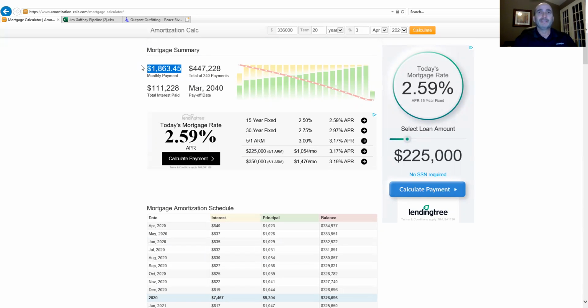You're talking about 8 years off the life of your loan for a very small monthly investment, and taking advantage of that rate reduction. So in that $350,000 example, that's going to net about $124,000 off the life of the loan in unpaid interest. I just wanted to use this to illustrate that.